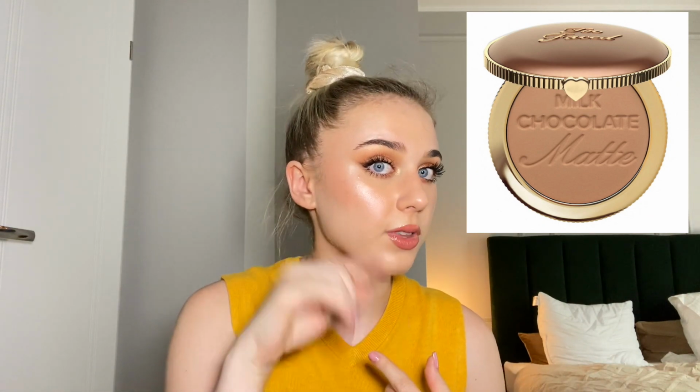In the pan it doesn't look orange, but then you start blending it out and it looks quite unnatural. Like this looks natural. This looks blended, natural, seamless in my face. That one you could tell was wearing bronzer. So I think it's very overhyped. I think people really loved it because of the chocolate fragrance and nothing but that, just the chocolate fragrance. I just think there's much better bronzers out there.